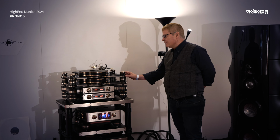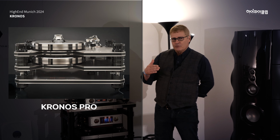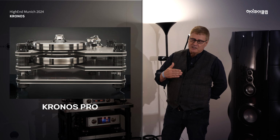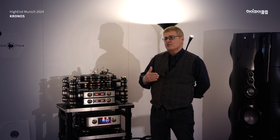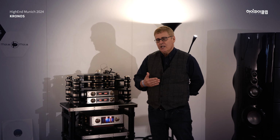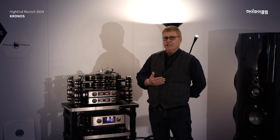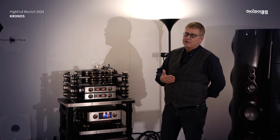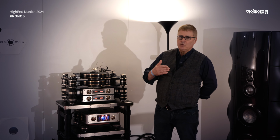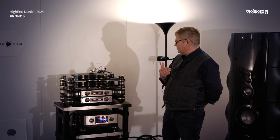The reason why we came out with this new model is our original flagship, which was the KRONOS Pro, was a limited edition. It was introduced 15 years ago, and it was time that we introduced a new flagship, which was the KRONOS Discovery. The KRONOS Discovery has now been in the marketplace for the past 3 years, and I think that it has redefined what the optimal maximum analog reproduction can be.